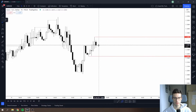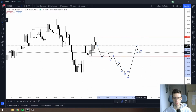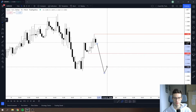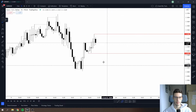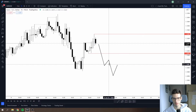Same thing to the downside, I would like to see a nice clean descending, a large push, then look for a long trade, or we can get a large impulse, then look for a flag to enter on a short trade, or we can get a push, pull back, another push, look for a short trade, so then this would signal to me a trend.